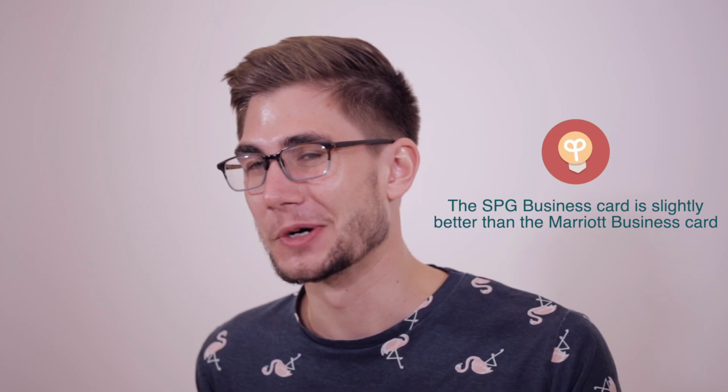Starwood Preferred Guest or SPG card from American Express. This is an awesome business card. I'd say it's even slightly better than the Chase version, which is the Marriott business card, which is almost identical.